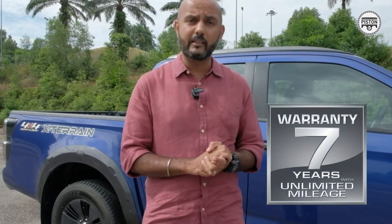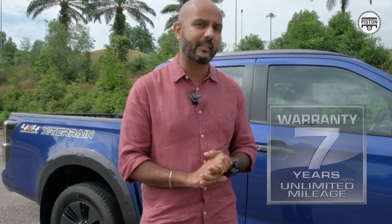But what makes it even better is the fact that it comes with a 7-year warranty. The longest warranty available in the industry, actually, if I'm not mistaken. With a 7-year warranty, for 7 years, you don't even have to worry about the truck breaking down. If you take a 3-year loan, you've got 4 further years to enjoy the pickup truck. So the Isuzu D-Max X-Terrain is now available in the market for a little over 140,000 ringgit. And I've heard that it's selling like hotcakes, and I totally understand why after driving it today.